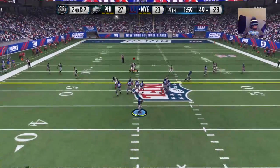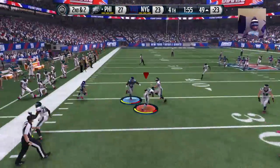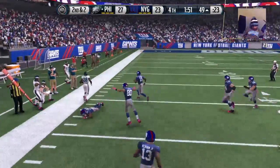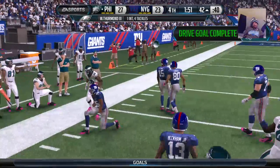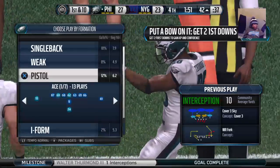From the gun. Give me that. Pass is intercepted. Still on his feet. That's got to be it. That's got to be the game ender here, partner. The interception basically ices it.